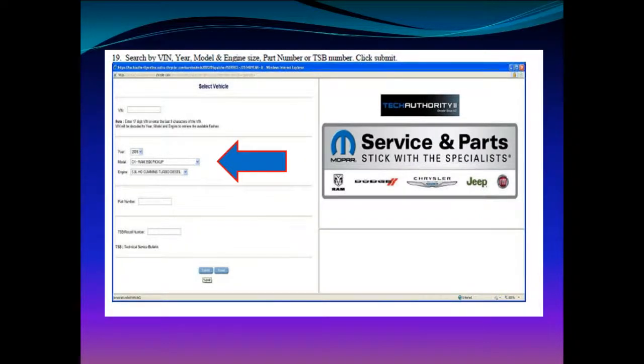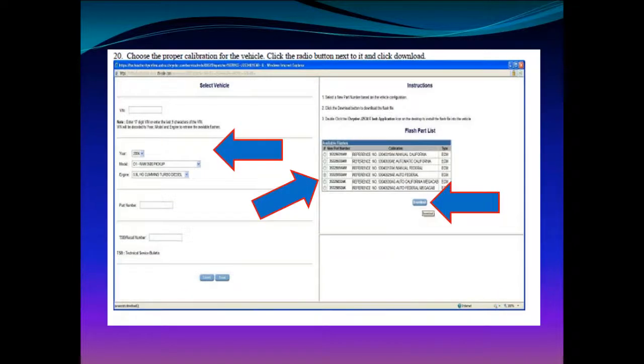So what I'm going to do right now is I'm going to use the pull-down menu. As you can see, I poked in a 2004 Dodge Ram 3500 truck with a 5.9 Cummins in it. So that's what we're going to search for calibrations. So at this point, I'm going to hit the Submit key at the bottom of the screen. It's going to go out and it's going to look for that software.